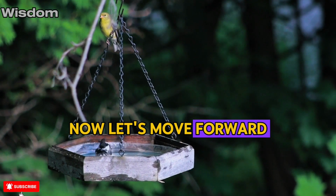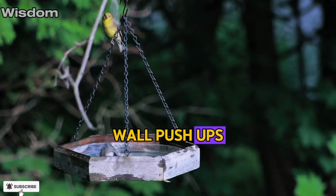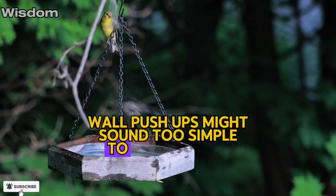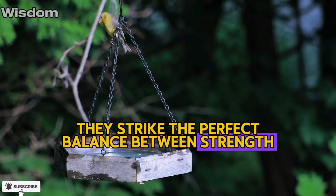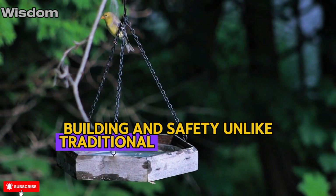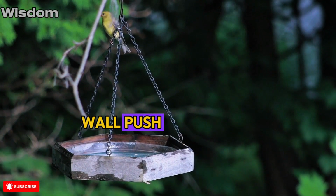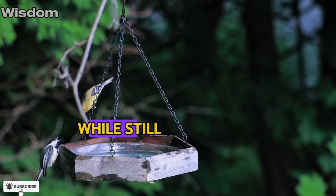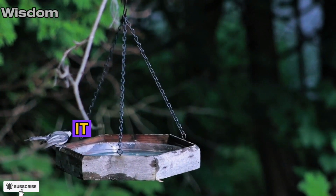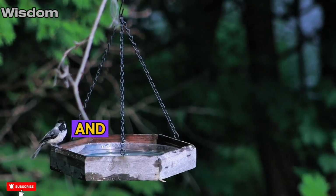Now let's move forward. Exercise 5, wall push-ups. Wall push-ups might sound too simple to be powerful, but for older adults, they strike the perfect balance between strength building and safety. Unlike traditional floor push-ups, wall push-ups remove the strain on your wrists, shoulders, and lower back, while still giving your upper body the movement it desperately needs to stay strong and heart healthy.